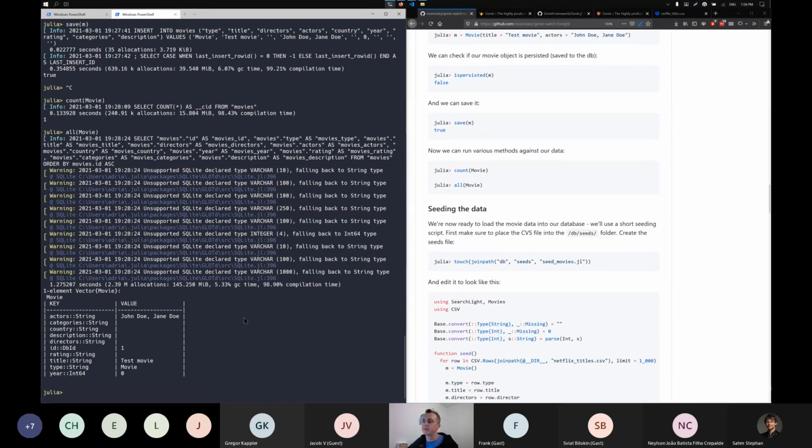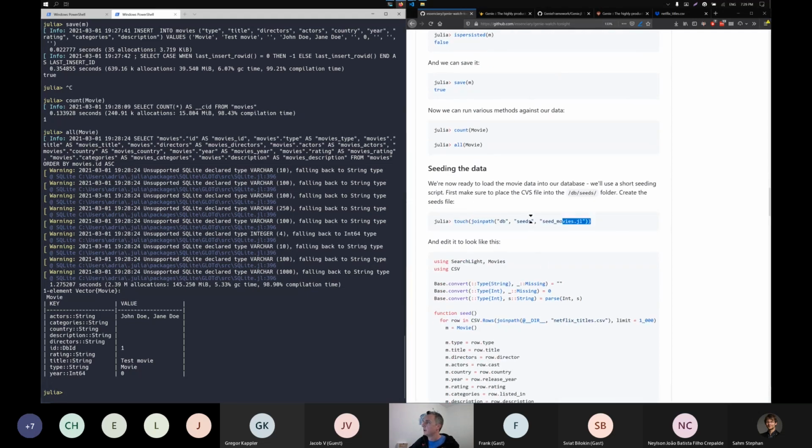Okay, the next point, now that we have the model and the database table, would be to move all the data from the CSV file into the database so that the users would be able to query the Netflix movies catalog. The easiest way to do this, and so that it can be replicated, is to create a seeding file.